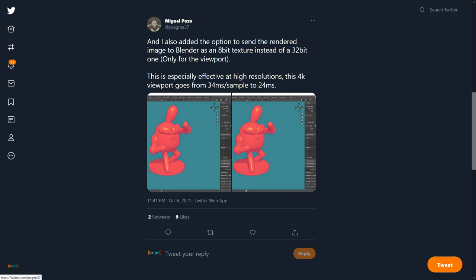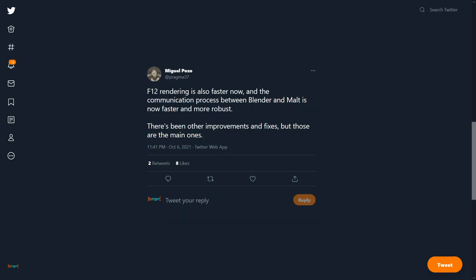To improve viewport performance, the rendered frame is sent to the Blender viewport in 8-bit texture instead of the full 32-bit depth texture. At 4K resolution, the viewport response is much snappier, and even better in full HD. Communication between Blender and Malt is much faster and more robust. As a result, F12 renders are much faster.